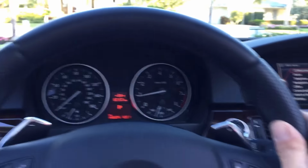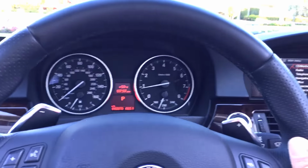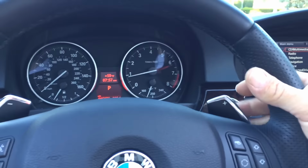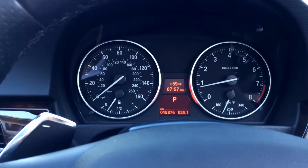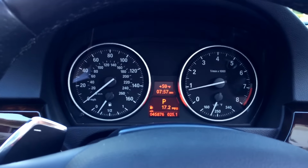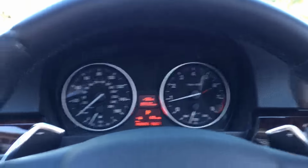Okay, so now here we are nicely ensconced in this very supportive sport seat. It's got about 14 ways of power adjustment. Again, you see this beautiful M Sport wheel with the paddle shifters. Here you've got your driver information center, kind of gives you your range, your average miles per gallon, that sort of thing. So everything you need there, nicely laid out gauges, very proper.